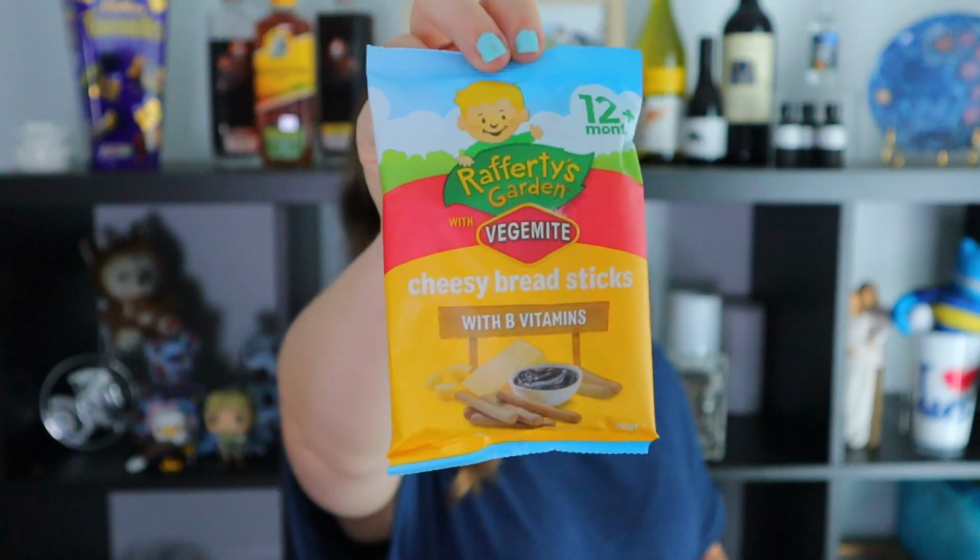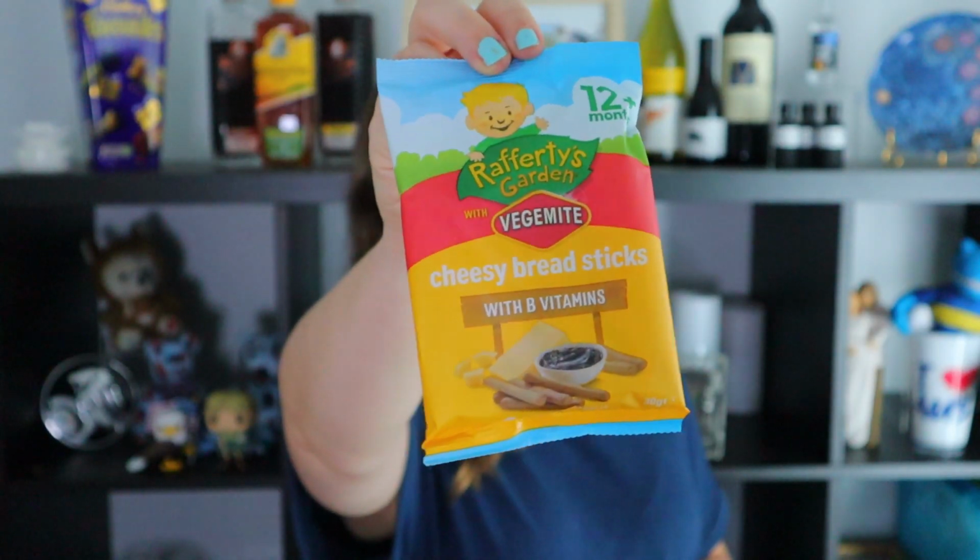Next up, we have these little kids snacks. They're like these cheesy Vegemite breadsticks. And I've started to notice a pattern over here when it comes to Vegemite and cheese. Almost everything is sold with Vegemite and cheese in it. Yeah, they're cute. It's just like a little generic breadstick.